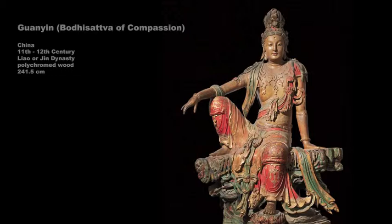The early form of Buddhism is known as Hinayana, or Lesser Vehicle Buddhism, and the later form, involving deities, is known as Mahayana, or Greater Vehicle Buddhism.